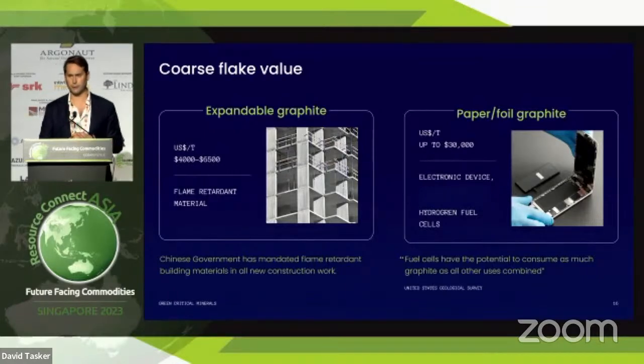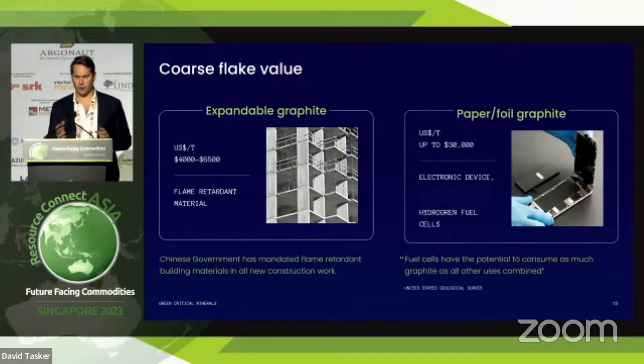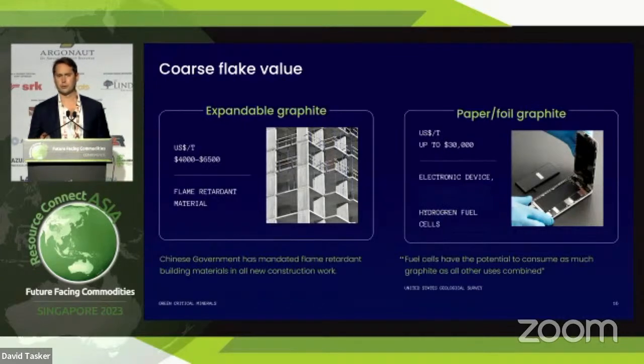Secondly, we have graphite foil, with huge demand from the electronics industry. It's used in iPhones and Samsung tablets, and it's used for thermal management because nothing can beat the properties of graphite as a heat conductor. Then lastly, a real growth story here is the hydrogen fuel cell industry. There's a significant amount of graphite foil that goes into the hydrogen fuel cell. In fact, the United States Geological Survey has been quoted as saying that fuel cells have the potential to almost consume as much graphite as all other uses combined.